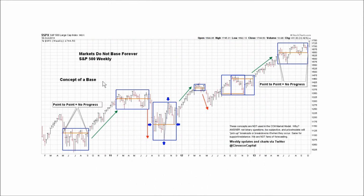This is a weekly chart of the S&P 500 index. This is 2010. This is 2013. We'll use a loose concept of a base. Here's what we're doing here. We're looking at markets that make no progress over time. This is 1, 2, 3, 4 months. The market traded here, and 4 months later it traded at the exact same spot. That's an indecisive consolidating market.